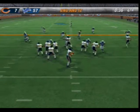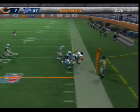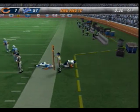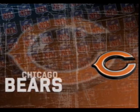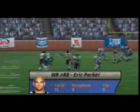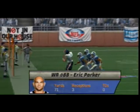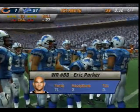Throwing. They'll knock him out of bounds at the 27. Perfect execution to get this first down. Look at it here. He knows how far they have to move the chain, and he gets it by making the right decision and laying it in there like that.